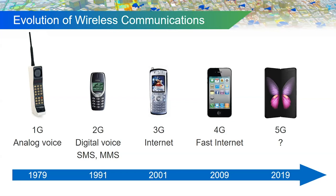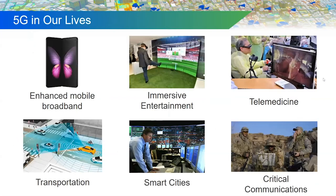And now 5G has arrived. So what has it brought to us? What new amazing capabilities? Of course, our mobile internet will be even faster. So technical specification for 5G is 20 gigabits per second. Ericsson has recently demonstrated 4.3 gigabits per second with aggregation of 8 carriers.